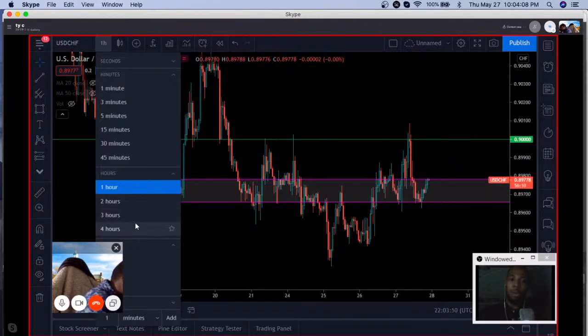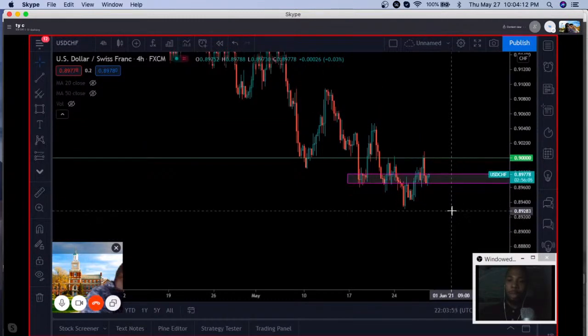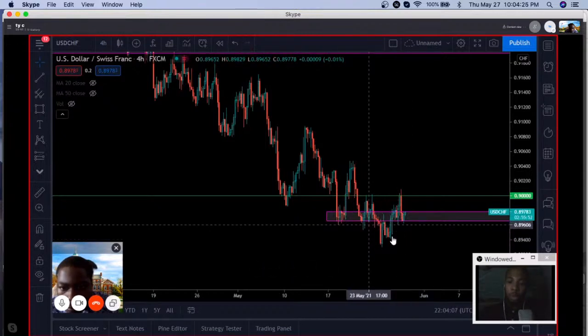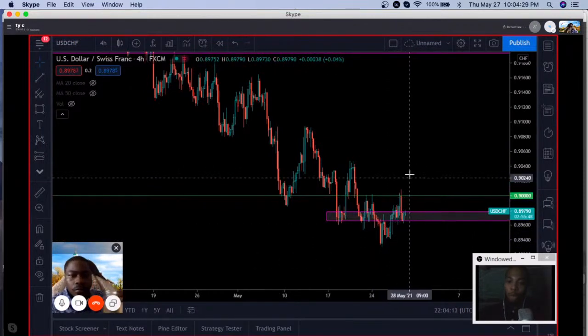But overall, man, I'm definitely looking for the short trades on dollar Swiss, just being a little bit patient. As I said, on US 30, you don't want to buy at the highs. On dollar Swiss, it's the opposite. We're towards the lower part of the chart. We don't want to sell down here. We want to wait for prices to pop back up.